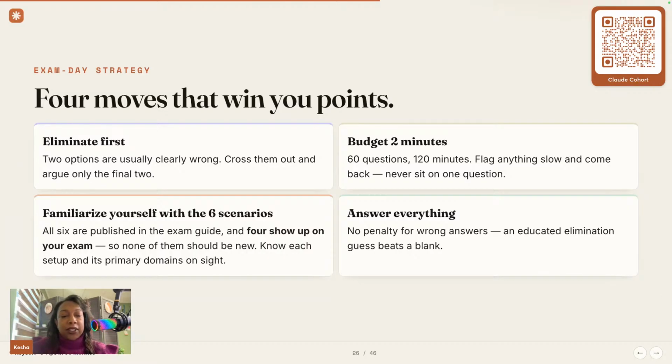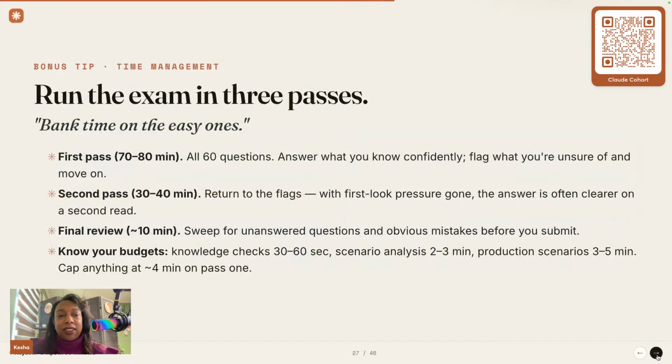And then here, I'm just telling you, make sure you understand those 6 scenarios that we just talked about, because each question will be related to a scenario, and they actually show you the scenario in the exam. And then answer everything. You're not penalized for wrong answers. But like I said earlier, I felt 2 hours was really reasonable and enough time to take the exam. So I just explained how I went through that first hour. The second 30 minutes I used to check the ones I flagged, and then a quick pass through.